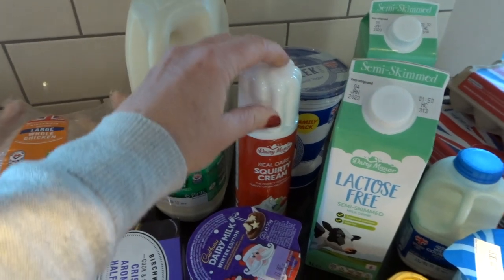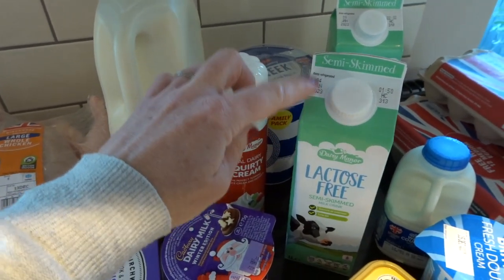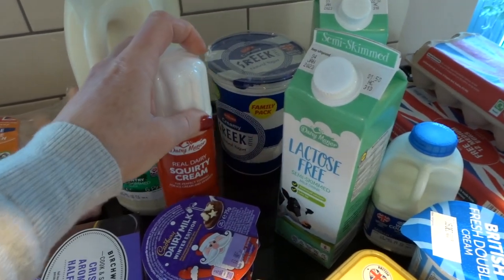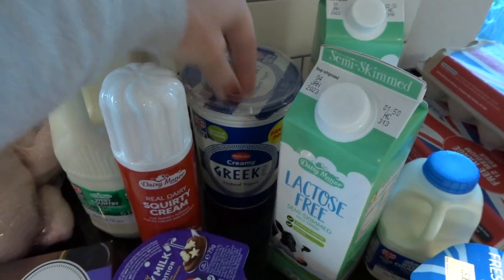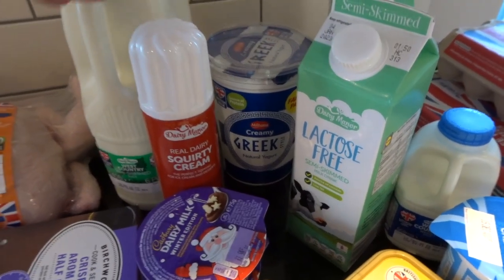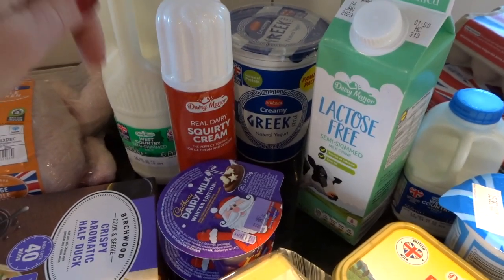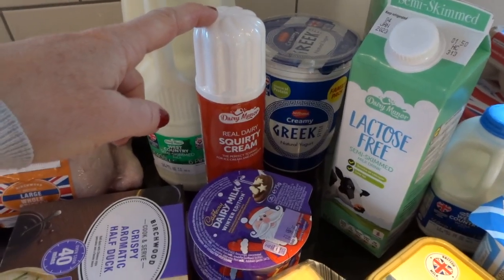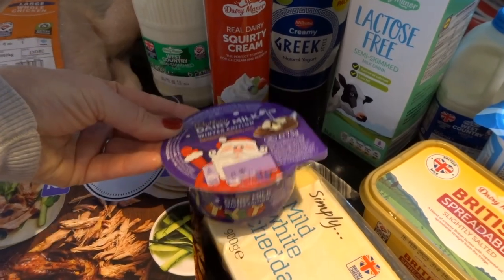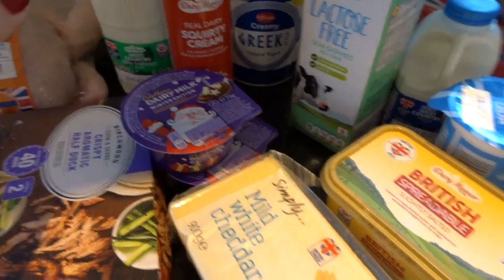Got a big thing of milk. I'm still having the lactose free milk. I seem to cope with that better. Greek yogurt, I love having this on hand. It lasts for ages, brilliant for bulking out sauces, pasta sauces and things like that. Squirty cream for hot chocolate, it's got to be done at this time of year. And obviously, I had to get those for the kids when I saw them.